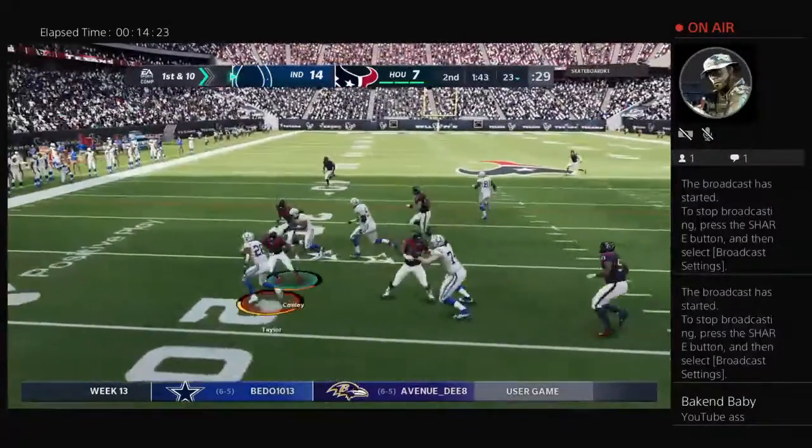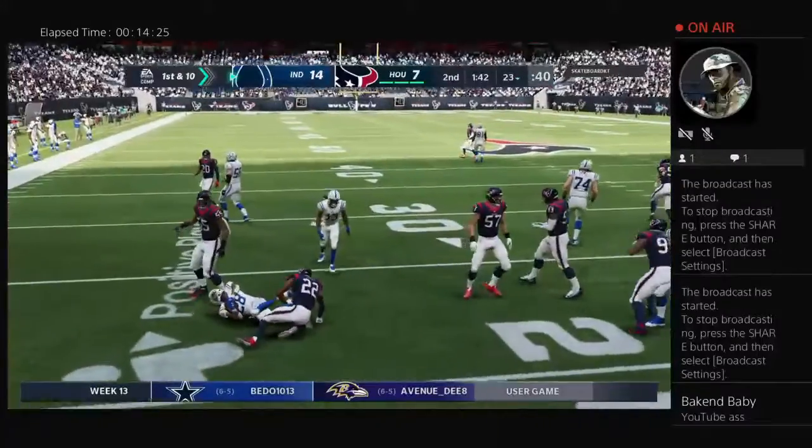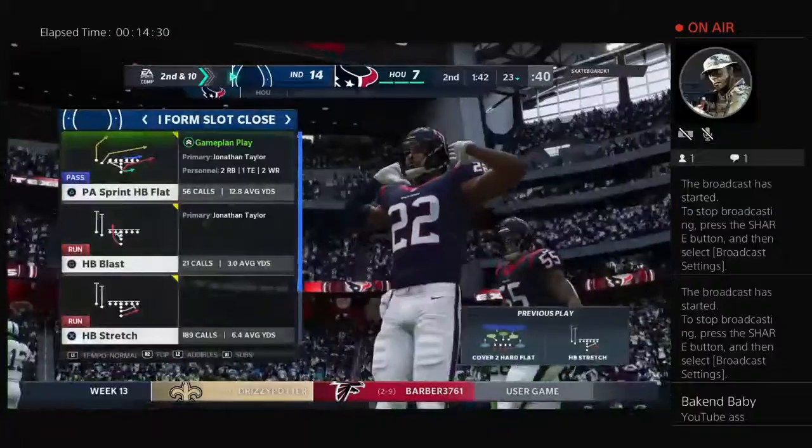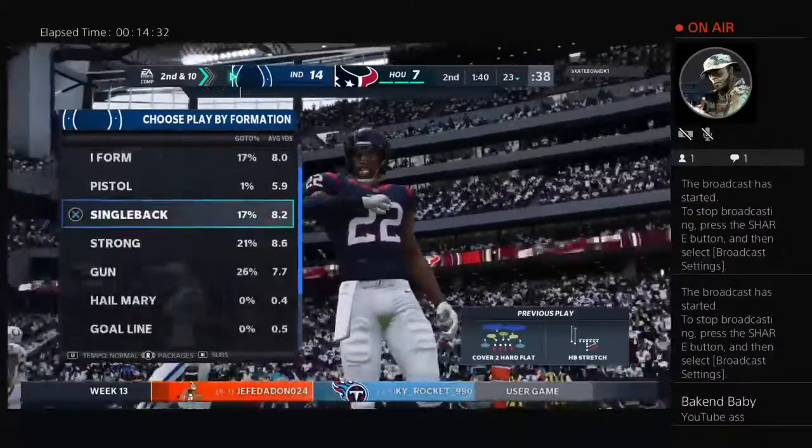A carry by Taylor to start the drive. And just no chance of turning the corner. He can only get back to the line of scrimmage. 2nd and 10 coming up. No gain on the play.